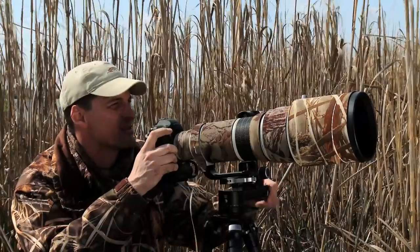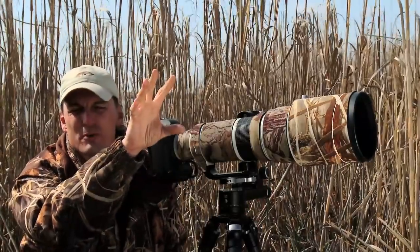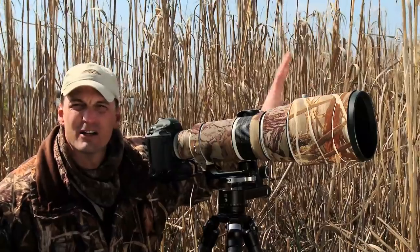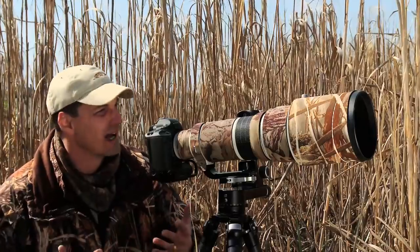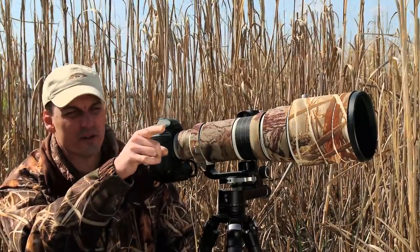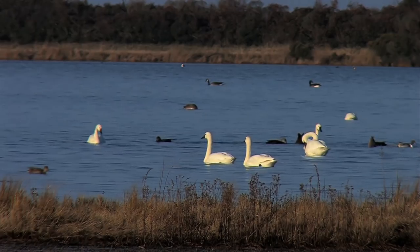Actually, this is a really nice situation because I can shoot the birds against patches of blue sky over here, and then back over here, I can shoot them front lit against dark storm clouds, which really makes for some dramatic shots. But unfortunately, I've got to go now because I still got to track down the farmer that owns this wheat field over here, so we'll have a place to shoot tomorrow morning.